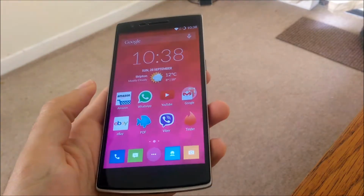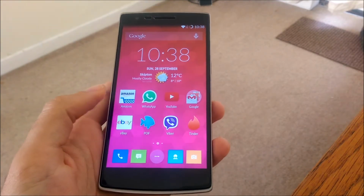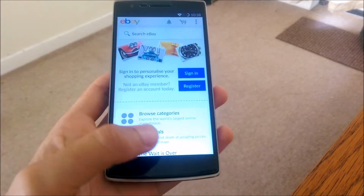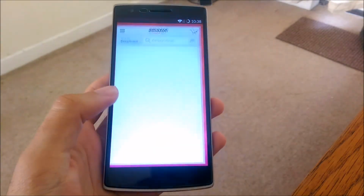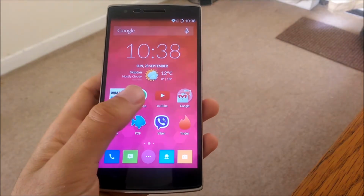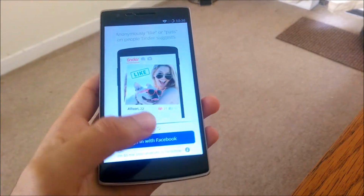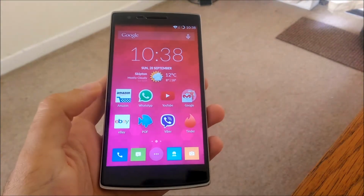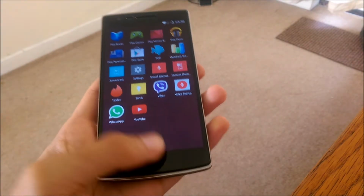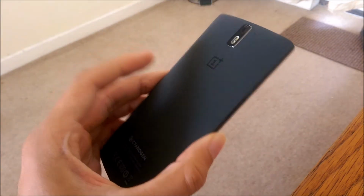And when it comes to the actual phone operation, it feels every bit as fast as the Nexus 5, if not a little bit faster. Going into stuff, it's just amazingly easy, and there's absolutely no lag whatsoever. And I think that would have something to do with the fact that it's running CyanogenMod, I think that's how you pronounce it, which is a very stock build of Android.